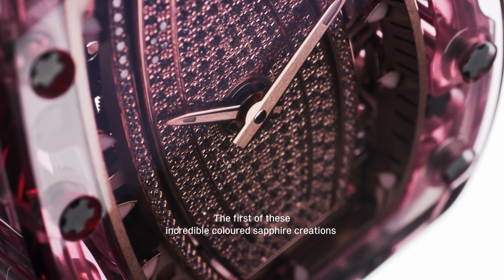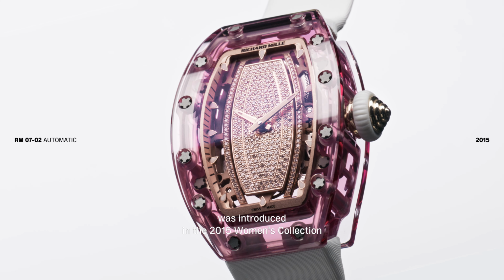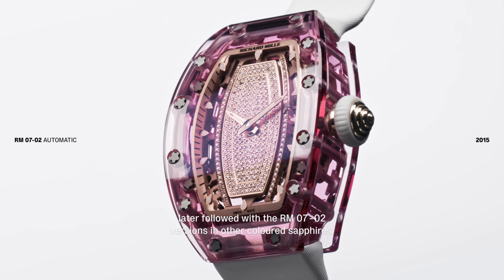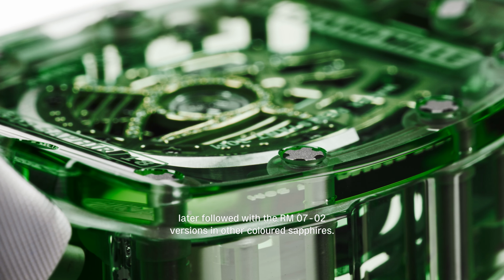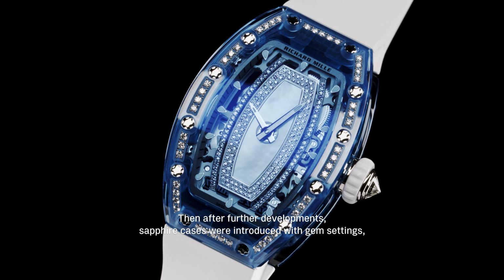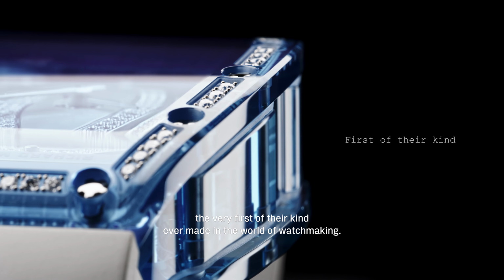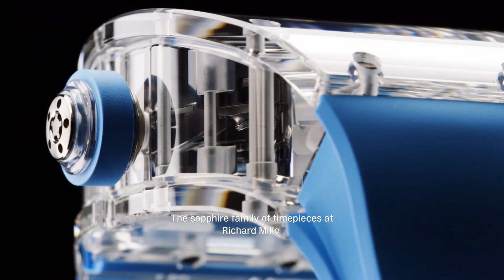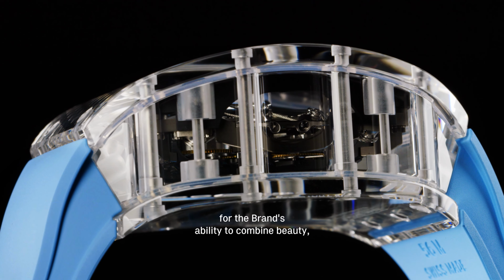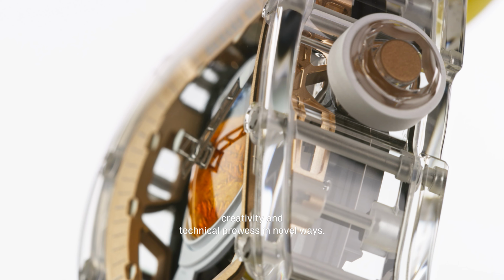The first of these incredible coloured sapphire creations was introduced in the 2015 women's collections, with the RM0702 pink sapphire, later followed with the RM0702 versions in other coloured sapphires. Then after further development, sapphire cases were introduced with gem settings, the very first of their kind ever made in the world of watchmaking. The sapphire family of timepieces at Richard Mille have now become a permanent showcase for the brand's ability to combine beauty, creativity, and technical prowess in novel ways.